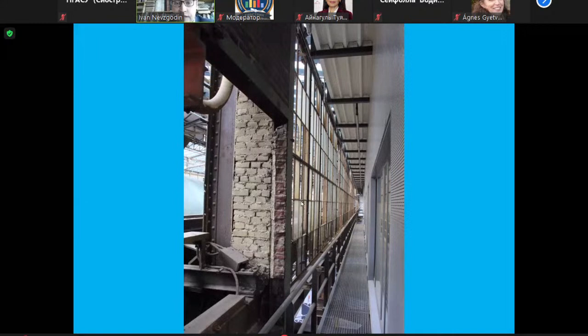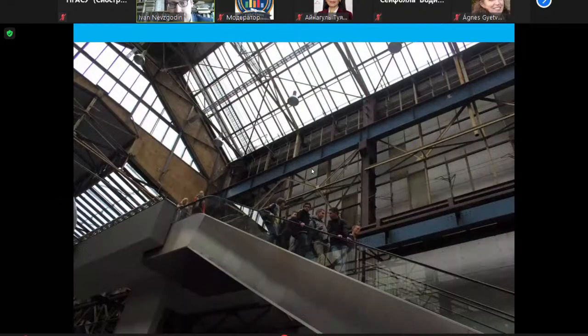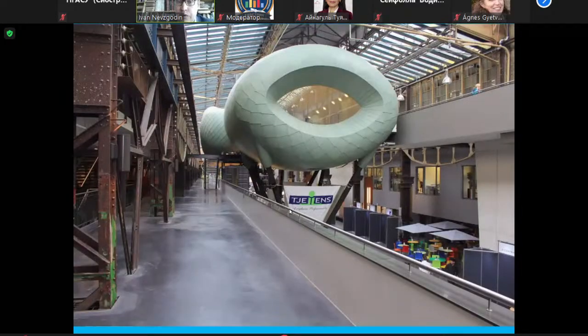And you can even see the dust on the glass, and also some glass they decided not to repair, to have this very raw, very real industrial atmosphere. And students really like this atmosphere. It's used as a city inside because of the scale, and of course in the Netherlands we have a lot of rain, and in our climate it's very good to have this covered space.